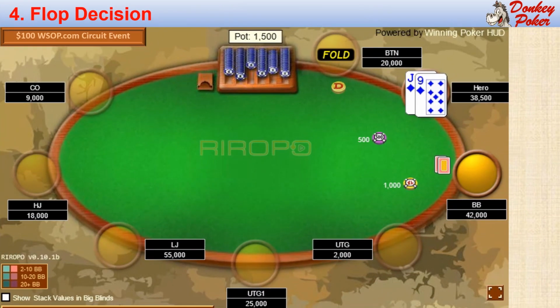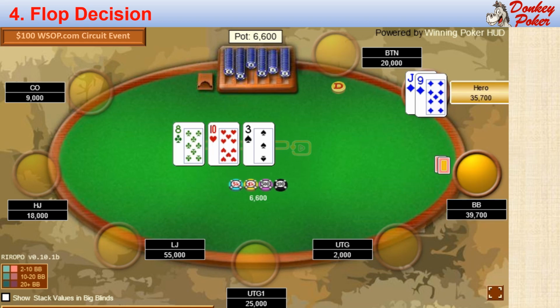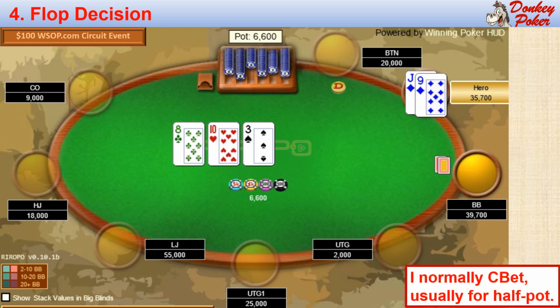So I opened to 3,300 chips, and the big blind calls. The flop is 8, 10, 3, rainbow, and the action is on us. What should we do here? I have flopped an open-ender, which isn't too bad. Normally, I will always continuation bet when heads up, especially when I'm out of position. The math is in my favor since a half-pot bet only needs a fold 1/3 of the time to be profitable. I see no reason to deviate from that this time.